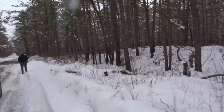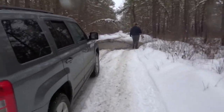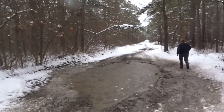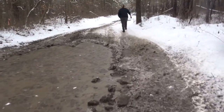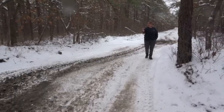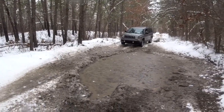Oh, that one does not look good. I don't know. Woo! Hold on. Come around it. This way. Just get out of the way, because she's going to have to go fairly quickly. Okay. Go fast.